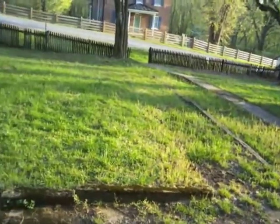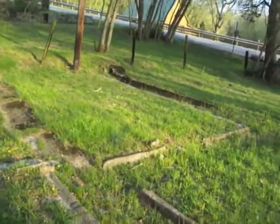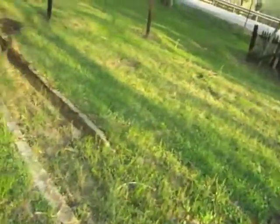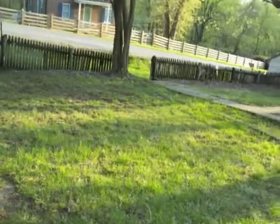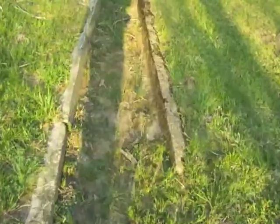Looking across the front yard, like a sidewalk going up to the main house. This could have been a tenant house. Let's walk over and see what else we have here. Some more like ditches or sidewalk. Boy, it looks more like a ditch to channel water. But then it just ends here and goes into the yard. We'll just walk up this channel and see what we see.